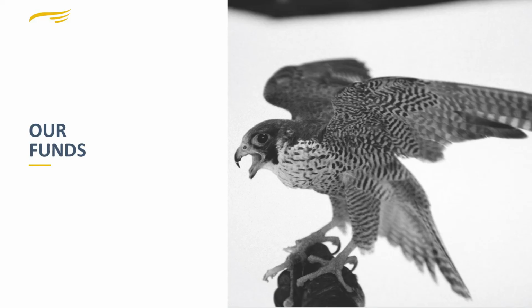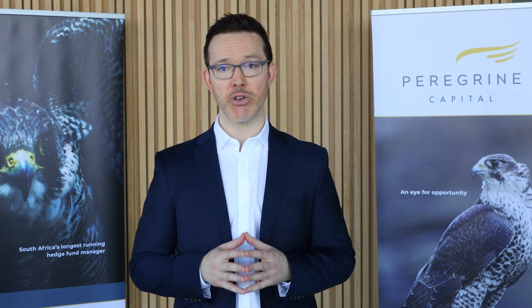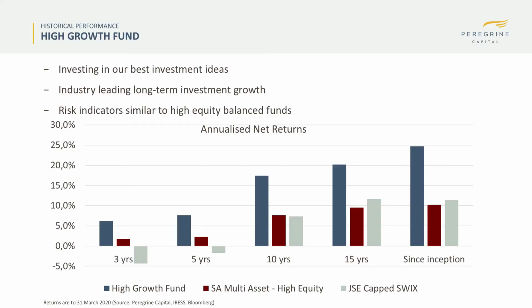So just to end off, let's again look at our funds and how they compared with competing funds as well as with the overall market. Our high growth fund invests in our very best ideas and has delivered industry leading results. On this graph you can see the 3, 5, 10, 15 years and since inception performance. What's very pleasing to us is that over every single one of these time horizons, our fund has significantly outperformed both the peer group funds and the overall markets by between 5 and 15% per annum, depending on the time period you look at.